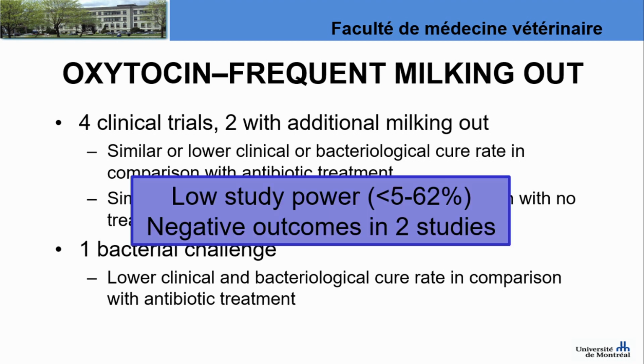Once again, the study power of the 4 different clinical trials was relatively low, so no conclusion regarding non-inferiority or non-superiority can be made. Additionally, two negative outcomes are reported in two different studies, one on the proportion of relapse and the other one on the bacteriological cure rate for some types of bacteria.